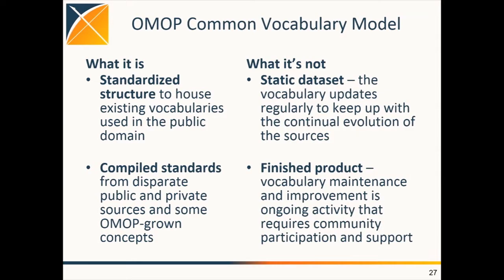Okay, so what we're going to learn in the next session is what that vocabulary is. And like I said, I stick to OHDSI terms, because if you say vocabulary, then everybody in the OHDSI community knows what it is. So what is our vocabulary model? Again, it's very standardized, and it houses all of the existing vocabularies.